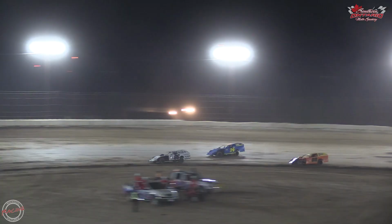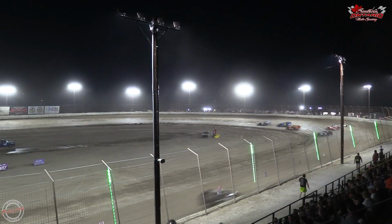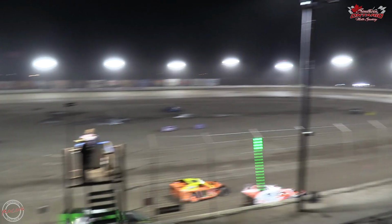Jimmy Dale sticks his nose up in there trying to get some things done, making his way into the third position. Mills now looks to the outside of Jim Dale, trying to take away that fourth position. Down into three and four they go. Mills on the high side. Dale down on the bottom. Drew Smith now your race leader. Toniolo slides into second.